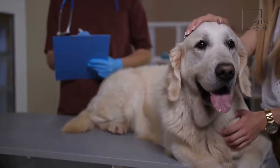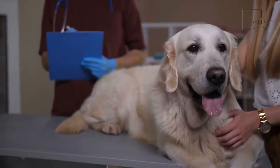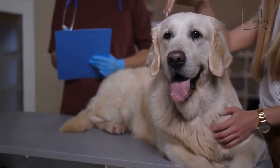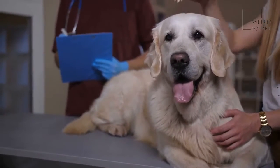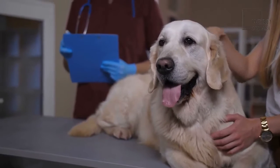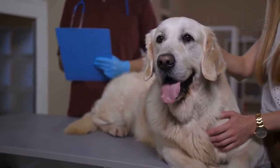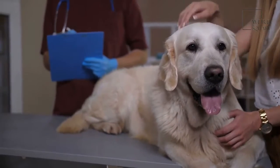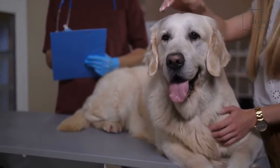The dog is also prone to a developmental disorder called hip dysplasia, in which the hip doesn't form properly and regularly comes loose from the joint. Finally, owners need to be aware of bloating, a very serious condition that can cause the stomach to expand rapidly if the dog eats too quickly.